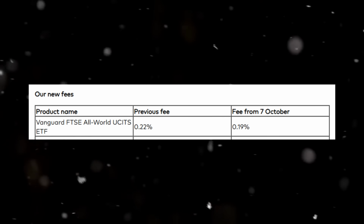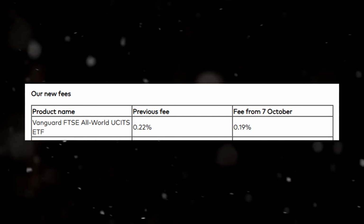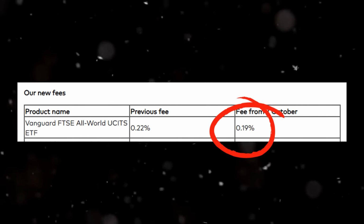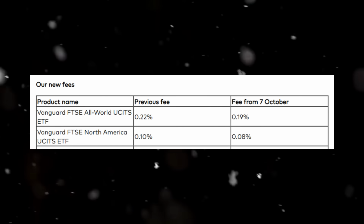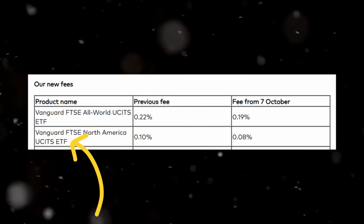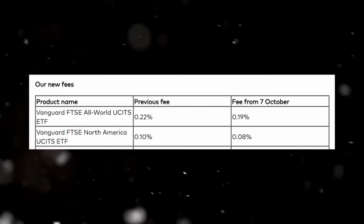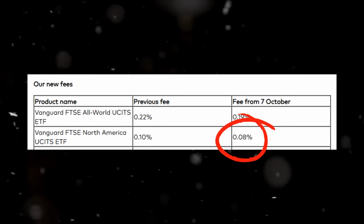On the top of Vanguard's list is the Vanguard FTSE All-World ETF, which has now dropped from 0.22% to 0.19%. Great news for many people because this fund is one of the most popular funds amongst UK investors. The second affected fund is the Vanguard FTSE North America ETF. This is the fund that covers countries like Canada and the US. And the fee for this fund has now changed from 0.10% to 0.08%.